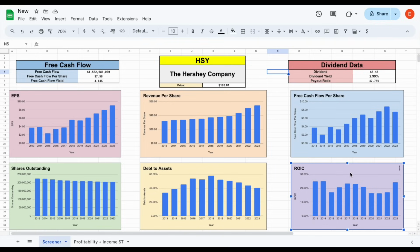Now, this is essentially a calculation used to determine how well a company allocates its capital to profitable projects or investments. So this is a really important metric for companies long term to remain profitable, and we can see in 2023, ROIC of 24.28%. That is honestly a lot better than I was expecting from this company, so that's definitely a bright point for this company.